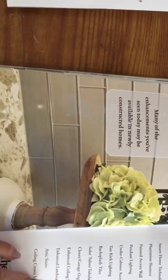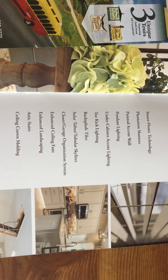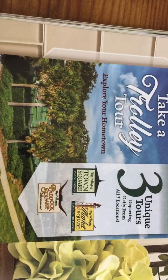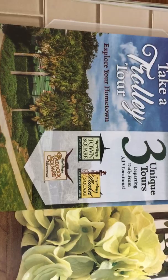Many of the enhancements you've seen today may be available in newly constructed homes. Yes, some of them are. And here are some of the things that they list as new enhancements. We did go over there on a trolley. The trolleys are running every 10 minutes. But this emphasizes that you can get a trolley tour anytime if you come here to visit, to explore the 3 town squares.